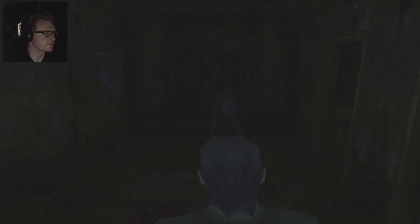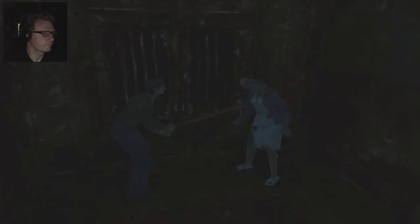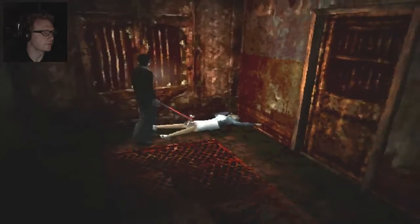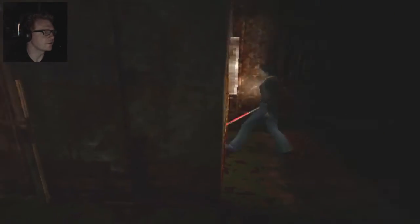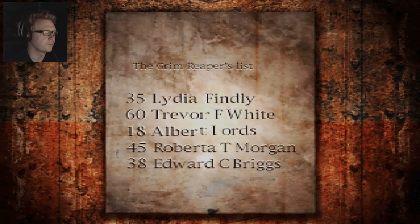So I knew it, there's a fancy nurse. Oh! Yeah. Kill that bitch. Alright, what's this say? Hope so. Oh. Grim Reaper's List. Lydia Findlay, 60. Trevor F. White, 18. Albert Lords, 45. Roberta T. Morgan, 38. Edward C. Briggs. No, man, I'm never going to remember those.